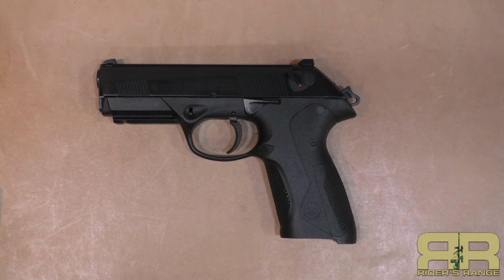These also come in a variety of calibers, 2 different 9mm. On the Beretta website, they list a 9x19 as well as a 9x21. Not a real common caliber, certainly around here. They also make this in a 40, which this is, and in 45.